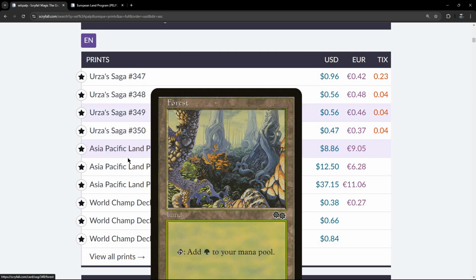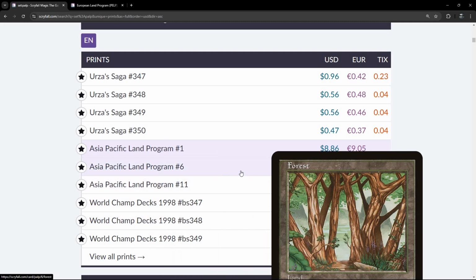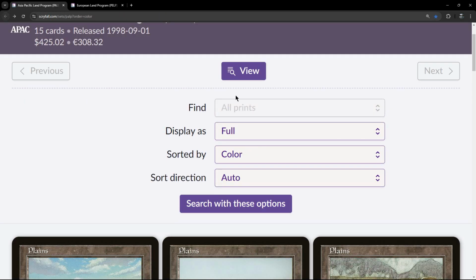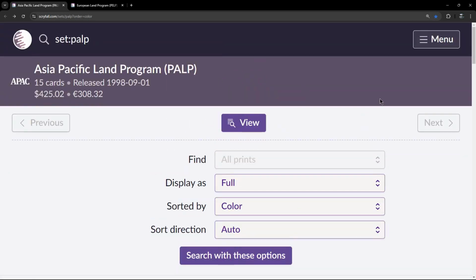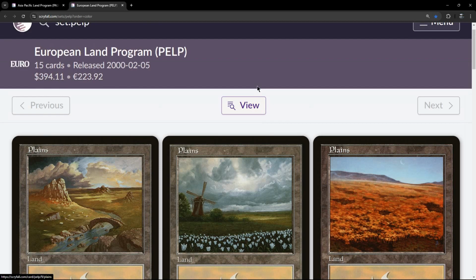Yeah, this is just all the prints, so you're not going to see necessarily. But once I drill down a little bit, which I'll do in a moment, we'll see if there's any similar pieces of artwork. Probably do that with a bit of a reduced view first of all. That's why I want to go to this one. Yeah, so these are the European ones.